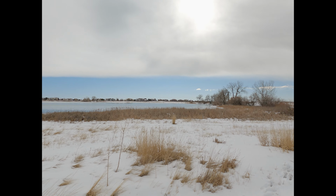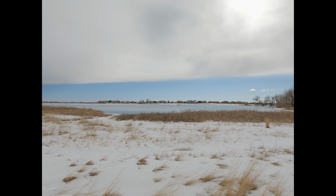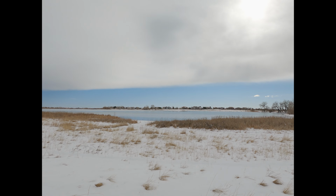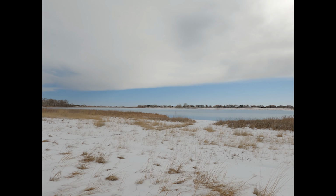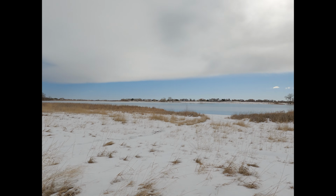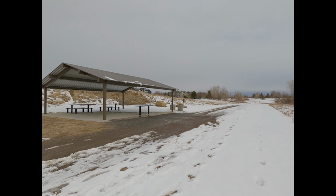So, this is what the lake looks like from the west shore, looking towards the east. There are some birds there. But yeah, it's a little path we're walking around. It's a picnic area.